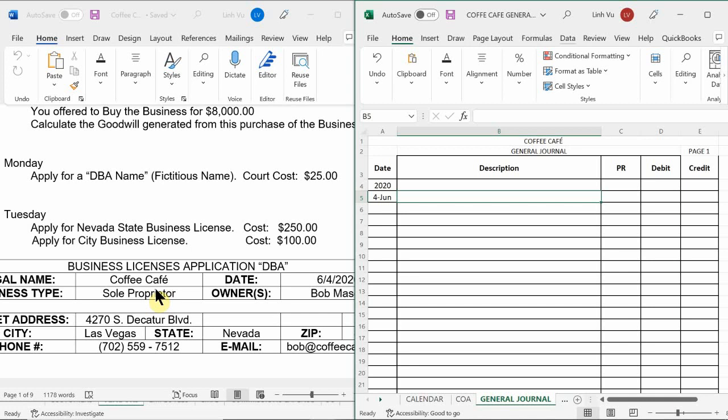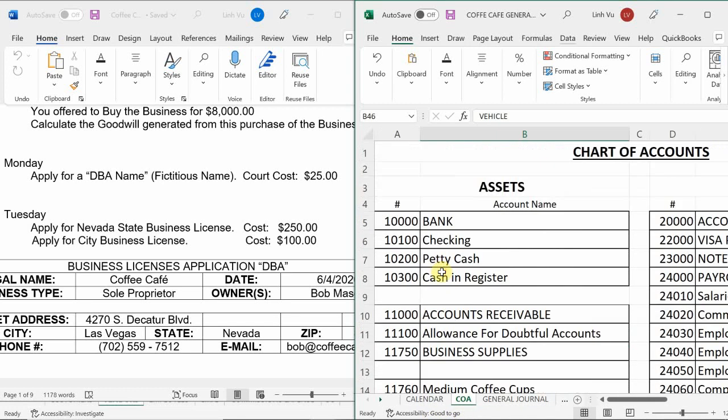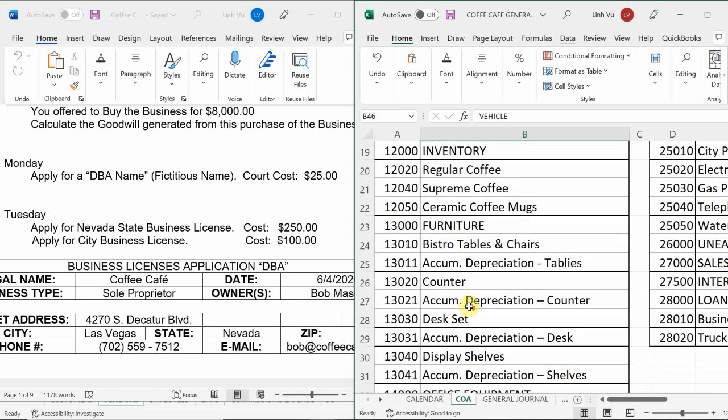So now let's go ahead and use our business chart of accounts to determine if those accounts do exist and how I am going to organize my information. Well, first things first, checking account. Do we have a checking account? Yes, we do. Account number 10100. What about furniture? Do we have a furniture account? Yes, we do. Account number 13,000.